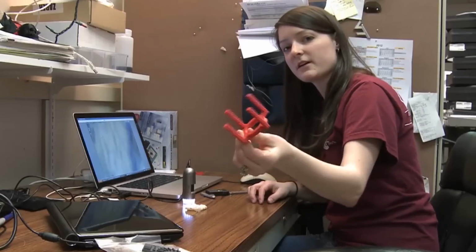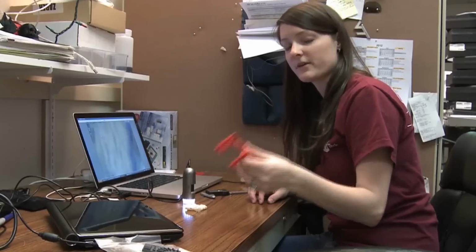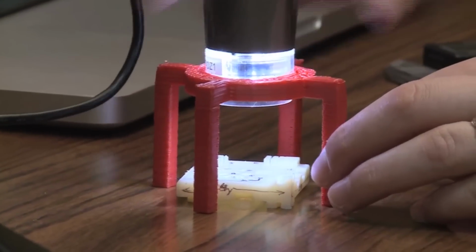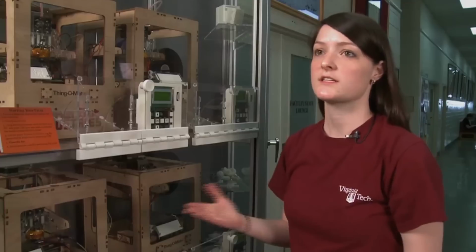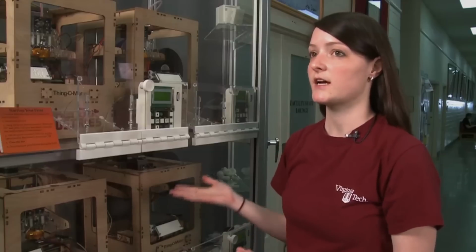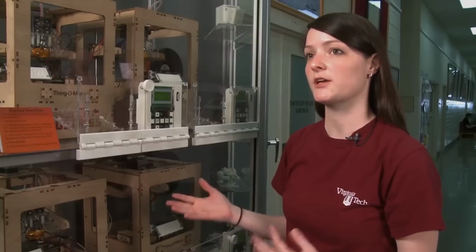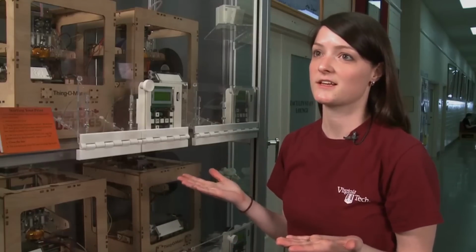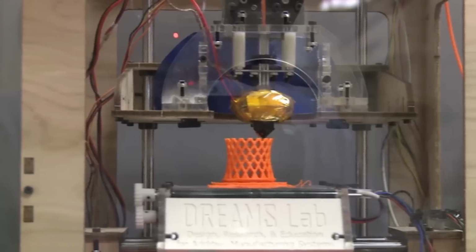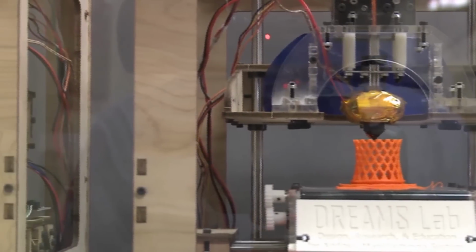So this is the object I created. I designed and printed it on the Dream Vendor. It's for my microscope. It sits in there, and it allows me to look at my test samples. One of the things I really like as a researcher in 3D printing is getting to see people's ideas for the use of 3D printing. I can only think of so many things that this technology can do, and opening this up to the public really helps our research because we get those ideas from other people.